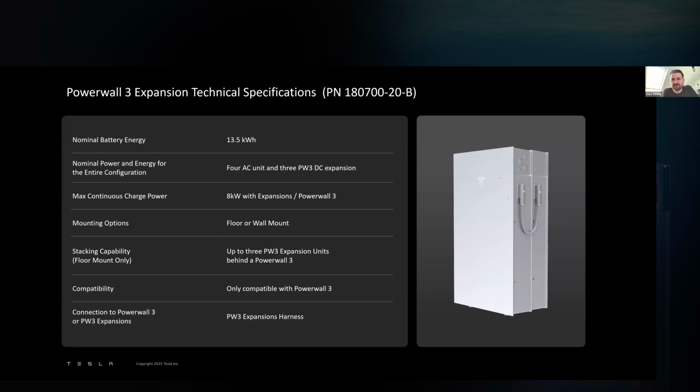So as I said, 13.5 kilowatt hours capacity, exactly the same as Powerwall 3. The max system size you can have is 4 lead Powerwall 3 units and 3 expansion packs. That's it at the moment. We are exploring taking that further. So you can have 4 lead Powerwalls, each having 3 expansion packs, which would take you up to 16 Powerwalls worth of capacity. When you add an expansion pack, it increases your charge power up to 8 kilowatts, so it allows you to charge more from your solar.